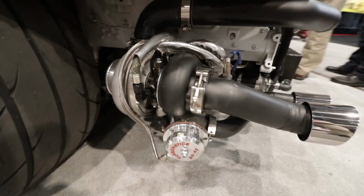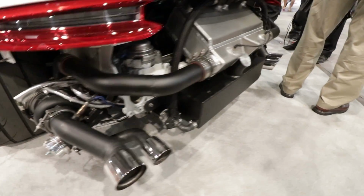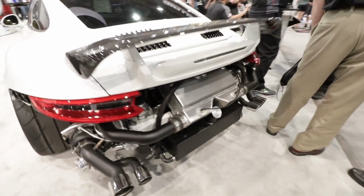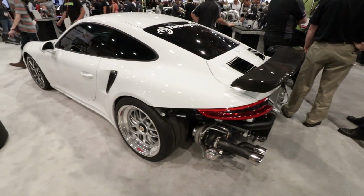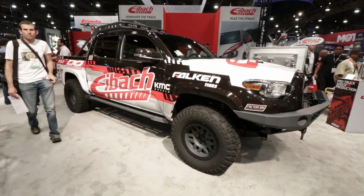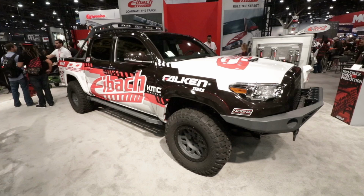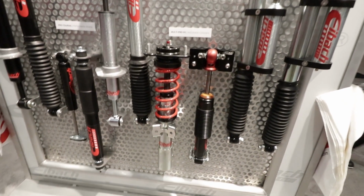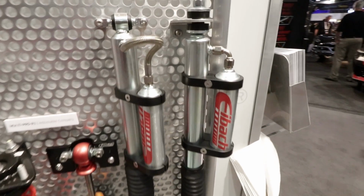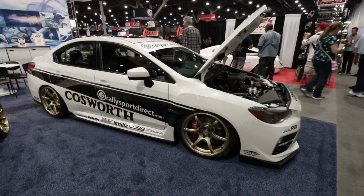Not many people are crazy enough to go modding their brand new 911 Turbo S, but the guys over at World Motorsport have done just that and created this monster. Trucks were the theme over at the IBOC booth, and they're offering a host of suspension options for the Tacoma, and we're hoping they've got something in store for the Tundra as well.